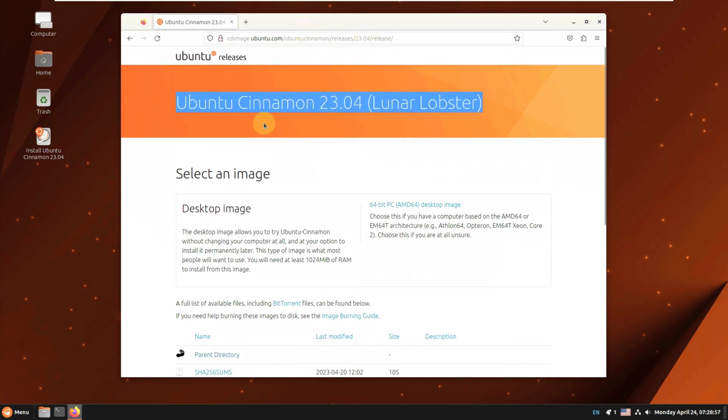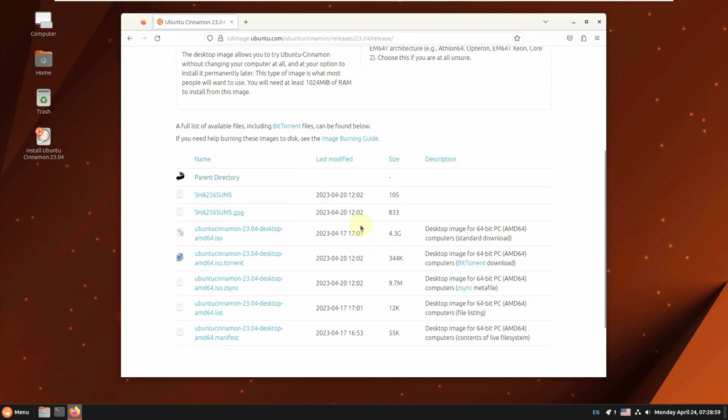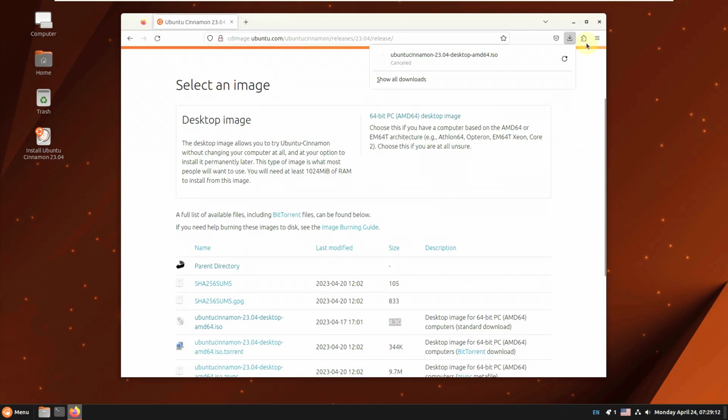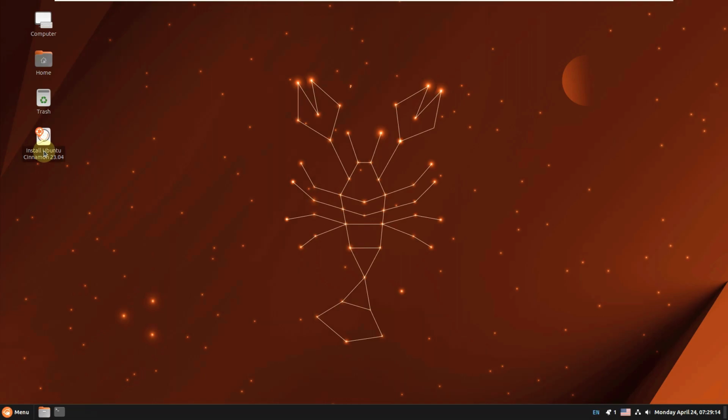So this is the URL, this is the name, and these are all the files. The file size is around 4.3 GB for the ISO file. Let's click on it. I'm using a VPN, so it's slow for me. So this is the file size, which is 4.3 GB. I showed you everything, so let's close this and go with the installation process. I'm going to show you the installation formality. I don't want to install it, I'm just going to show you the formality of installation.